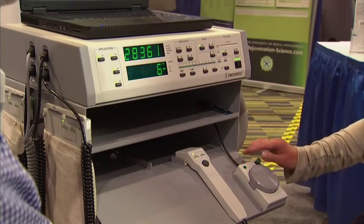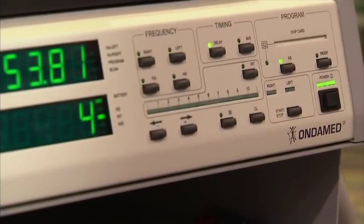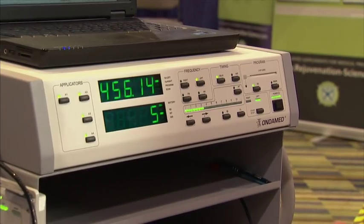It's a complex little thing, and it has a dial, and then it's these electromagnetic fields that are pulsed, and they send these electromagnetic fields to the different areas of inflammation. So it finds it, and then it helps your body heal it. Right. And here's a little bit more about how it works.